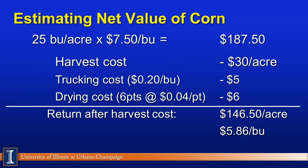So then we look at this 25 bushels per acre. The price we used was $7.50 a bushel. This price changes daily. So you have a value of the corn. Then you have to take away from that the harvesting costs, and Dave has suggested $30 per acre, trucking costs at $5, and drying costs if you're going to take the corn out of there. And so it says that after harvest costs are removed, that corn is worth about $5.86 per bushel. So you can see already there is a difference from what we're harvesting at 25 bushel.